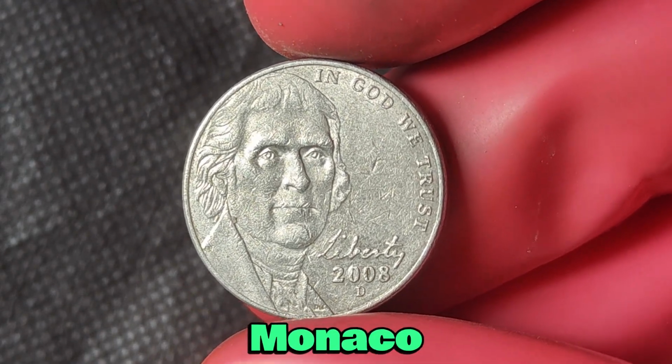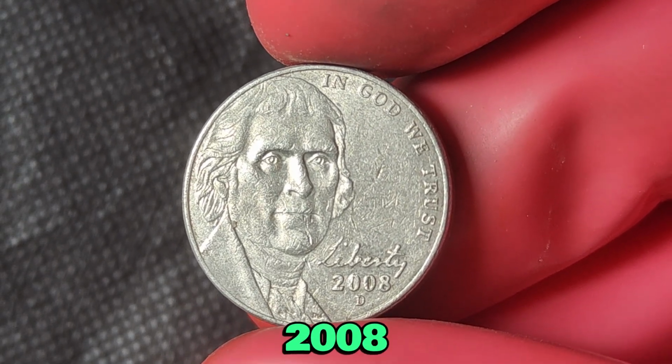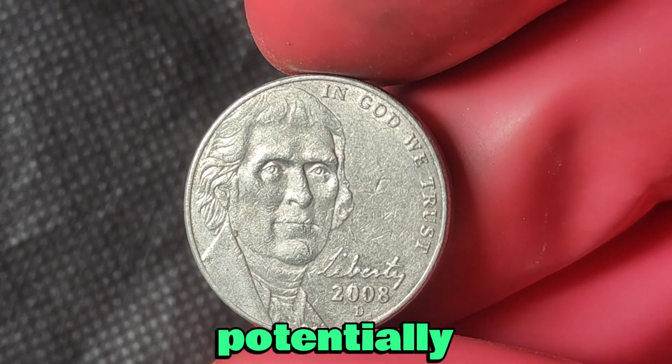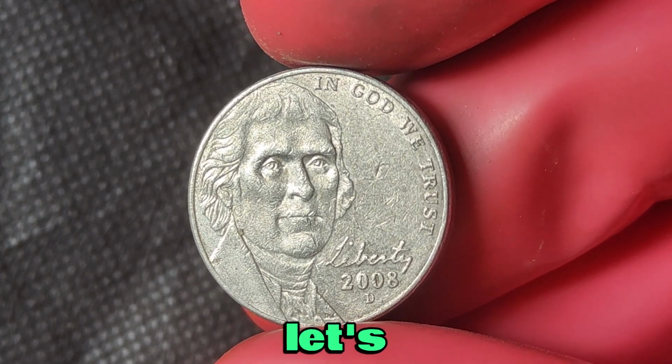2008 D Mint Mark Monticello Jefferson nickel. Yes, you heard that right. A coin minted as recently as 2008 that could be worth not just a few bucks, not just a few hundred, but potentially thousands or even over $1 million in the right condition. So let's break it all down.